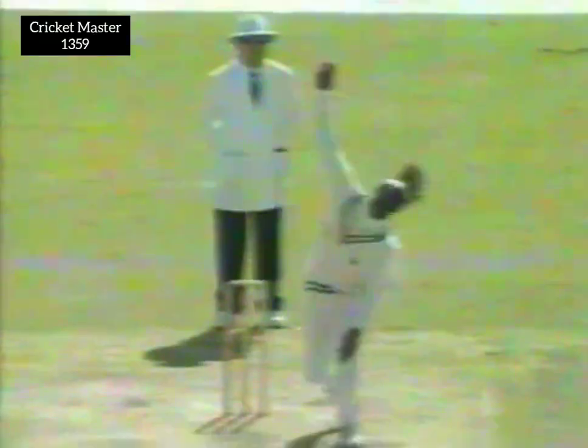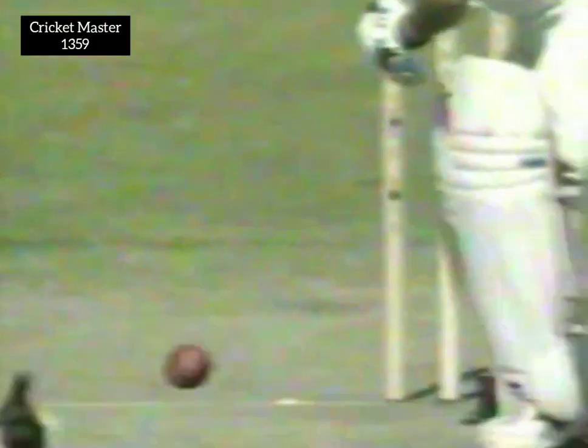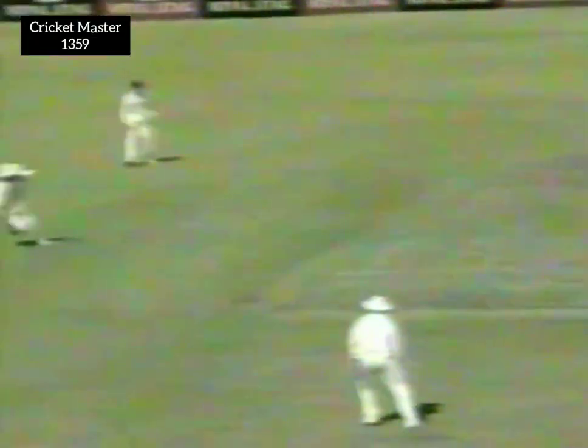What a lovely shot this, off the back foot from Sachin Tendulkar. He was quickly into position. He picked the line, he picked the leg so early. Look at the way he's got into position. Not too much movement off the back foot, just transferring the weight rather than moving the back foot. And then he picked the spot beautifully too.